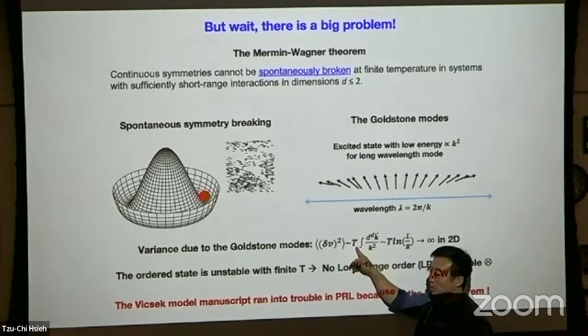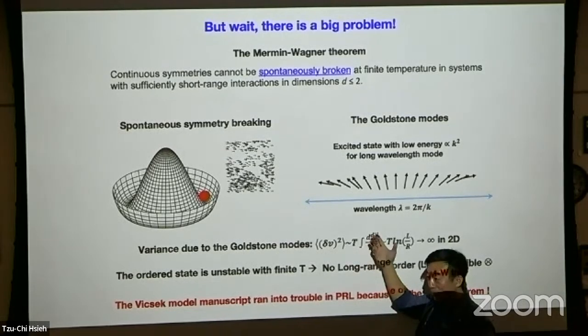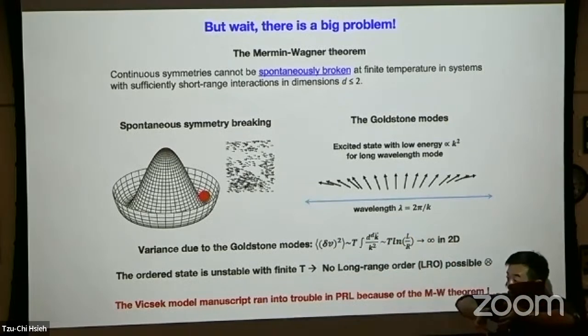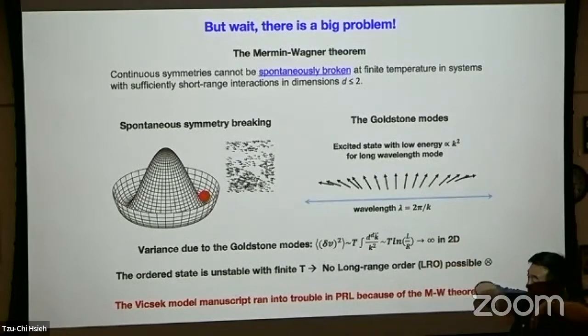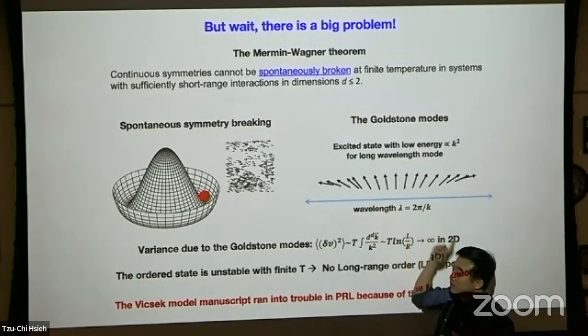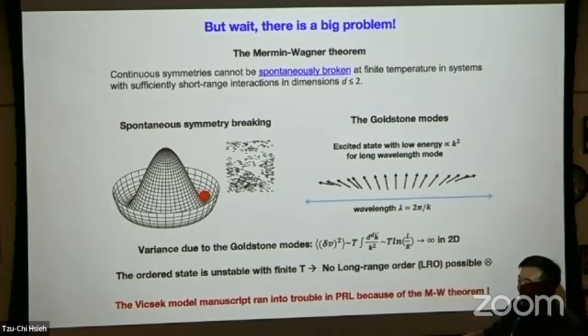Look, what is this? Temperature times delta S, that's the entropic gain. This is basically the phase space area, the volume in the phase space, right? With a K, with this kind of a wavelength. Well, I'll get to that a little bit more, but this is just a hand-waving argument.